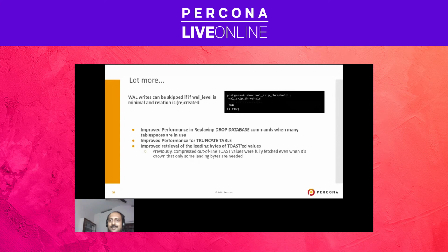And again, another parameter. The WAL writers can skip if wal_level is kept minimal, especially when the tables are recreated. So this is useful for migrations. We can keep the WAL level minimal, so the WAL generation becomes very little if the tables are created or recreated. And we have a parameter, as I mentioned, for the minimum table size at which the skip should take effect. The default is 2 MB.